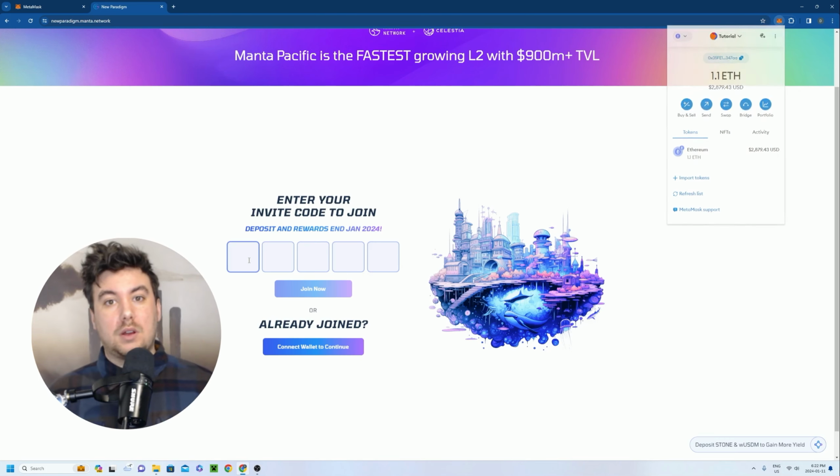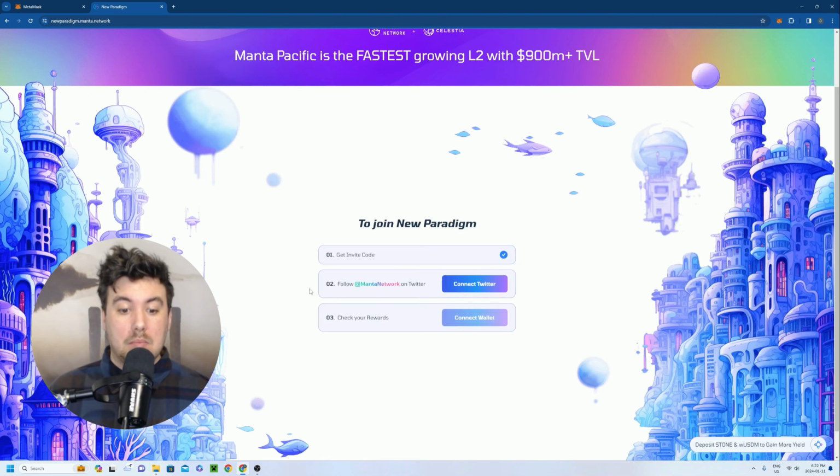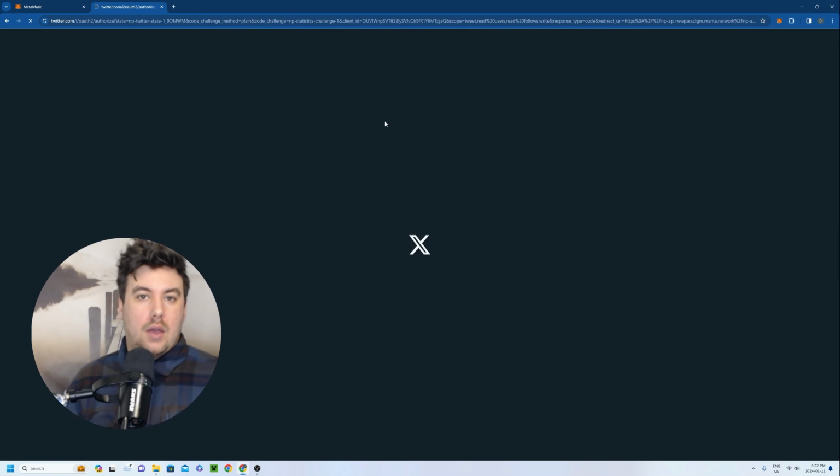That being said, the longer you're active on the chain, the better. You'll benefit more. You'll grow your account. It will be beneficial for you in this airdrop. So the first part is getting a wallet funded with ETH. I'm funding this wallet with 1.1 ETH.